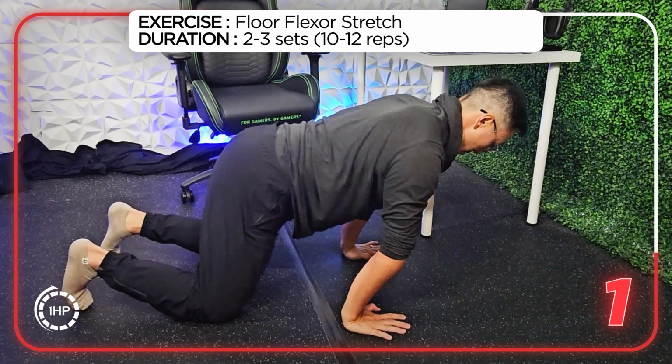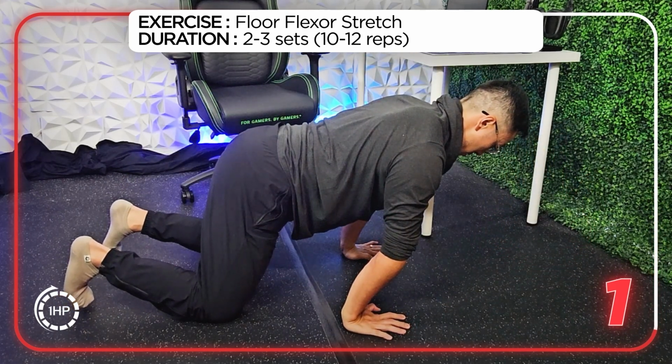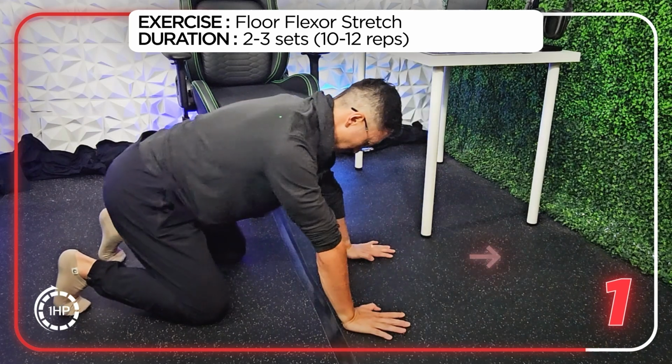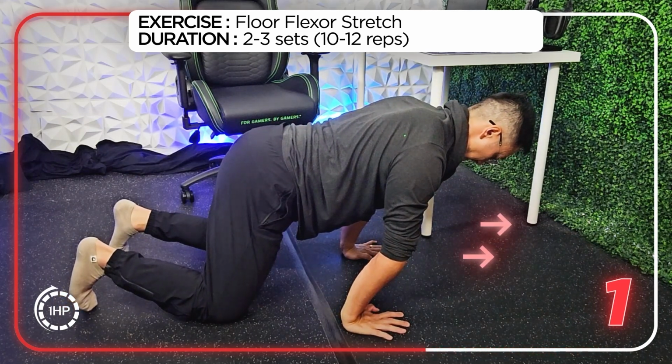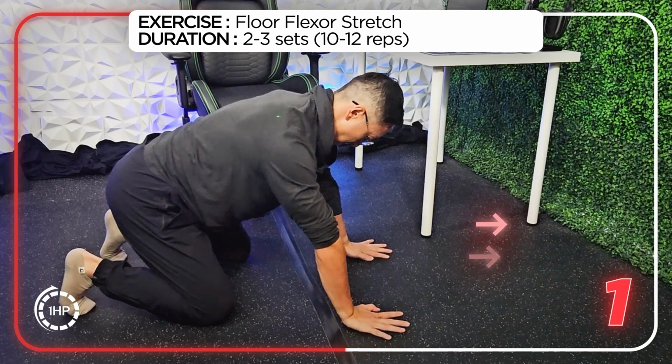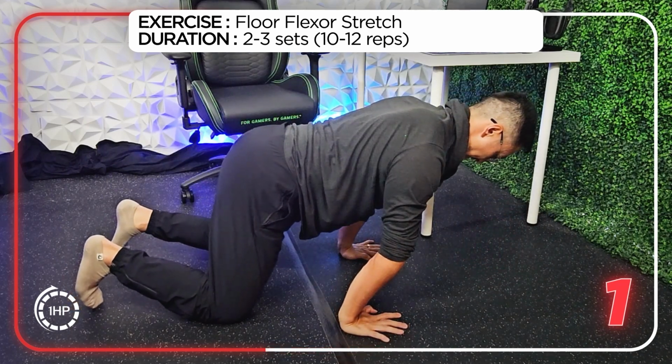To perform this exercise, go onto your hands and your knees with your palms flat on the ground and rock forward until you feel a stretch on the palm side of your wrist and forearm. Not everyone has as much mobility as I do, so be mindful of how much you can actually tolerate.